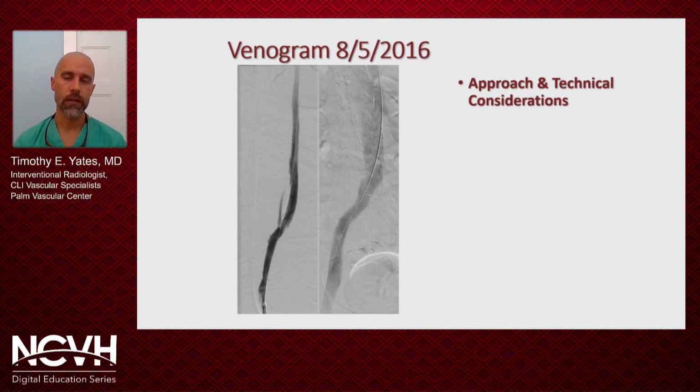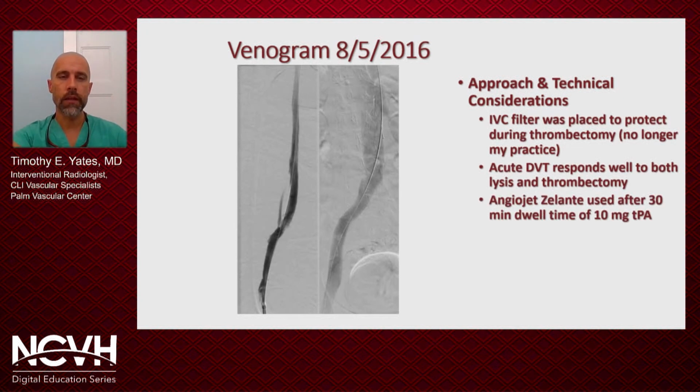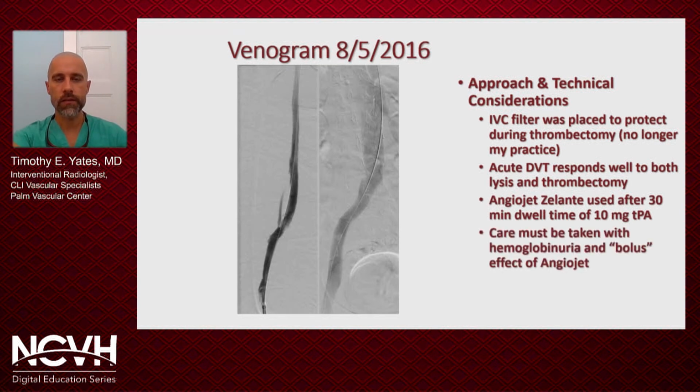which was treated with the AngioJet ZelanteDVT, in addition to a 30-minute dwell time of tPA to allow the clot to become biochemically activated prior to thrombectomy. And this is her completion. As you can see, complete recanalization, and subsequently we removed that IVC filter.